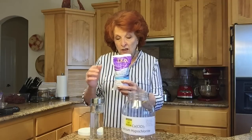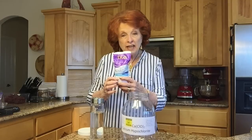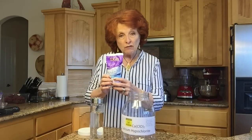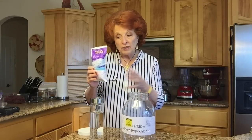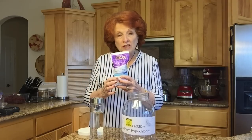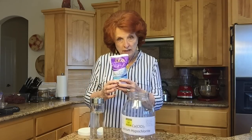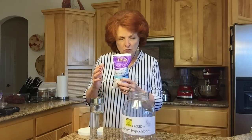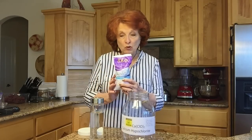But here are a couple of caveats. Number one, it needs to be 68% strength or higher. Anything between 68 to 70, 75 is perfect. And the recipe that I'm going to give you in just a minute will work for anything within that range. The second important point, and this is critical, you do not want any other active ingredients in this pool shock besides the calcium hypochlorite.